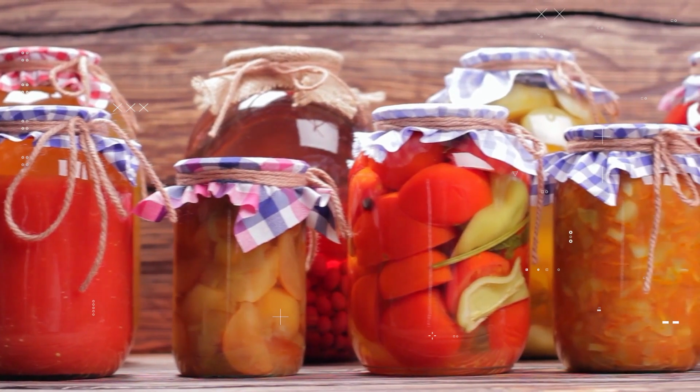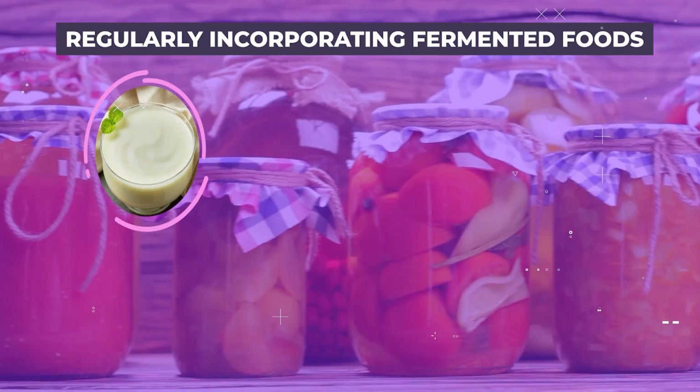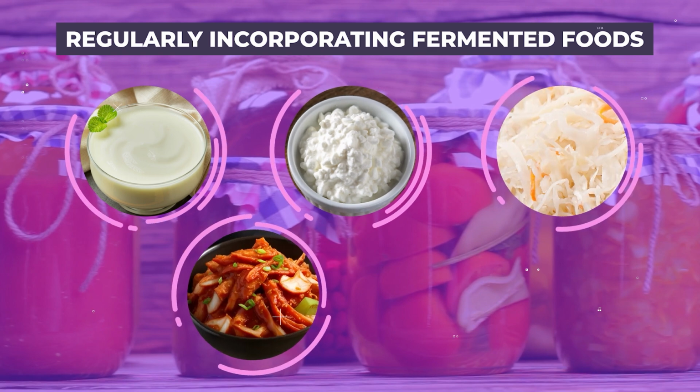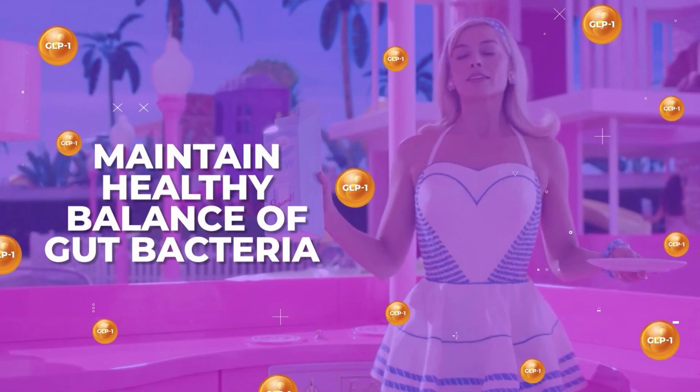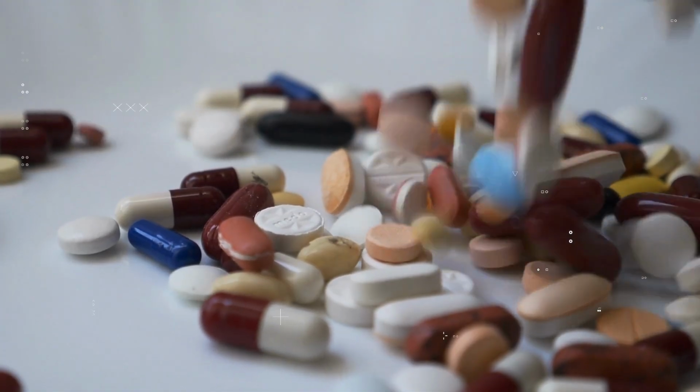Hence, regularly incorporating fermented foods such as yogurt, kefir, sauerkraut, kimchi, and kombucha into your diet can help maintain a healthy balance of gut bacteria and promote GLP-1 production without the side effects of medications.